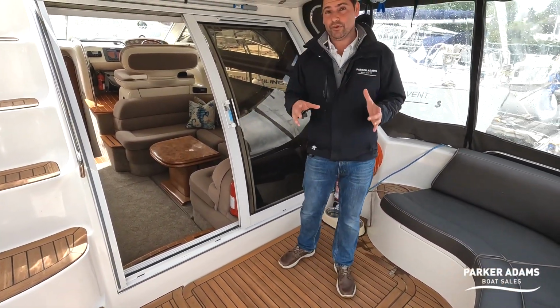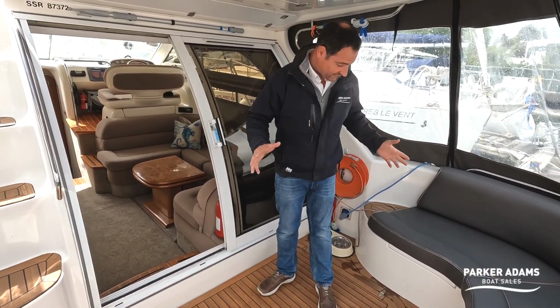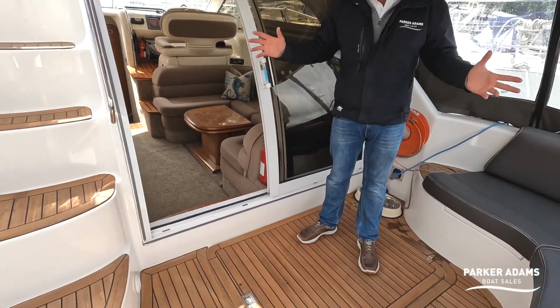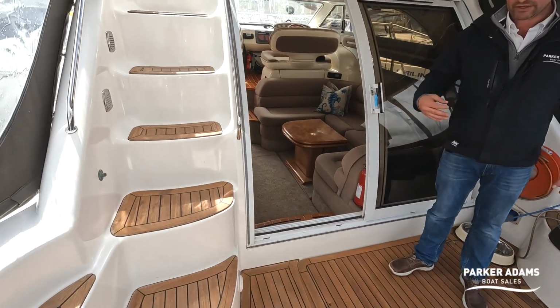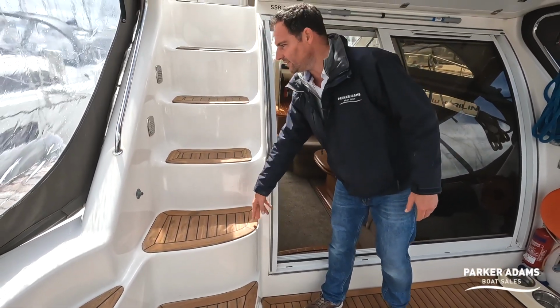There's loads and loads of depth on this teak, and the teak was all being sanded back and it's since been sealed. I have to say the effect is fantastic. It looks really great condition. And I mentioned about the depth. You can see on the steps here, you've still got plenty of depth there in the teak.